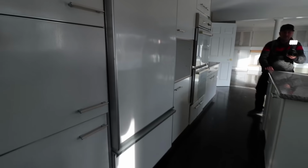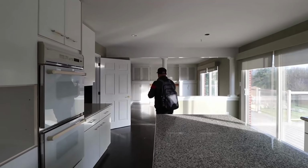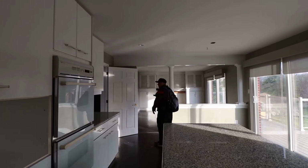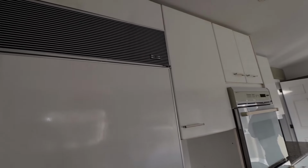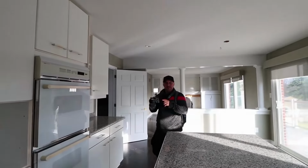Whoa. Sub-Zero. I haven't seen a Sub-Zero fridge in a while, eh, Terry? Yeah, it's been quite a while. Am I not mistaken? Mansion in the Woods had a Sub-Zero fridge? Yes, or I'm pretty sure it did.